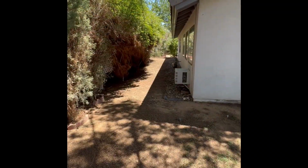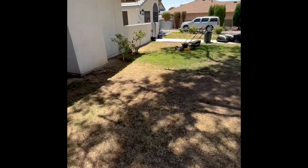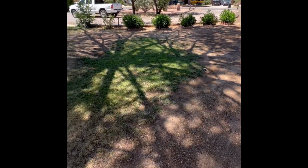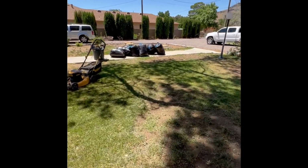Progress update. We raked all the pine needles from this side. Of course, they're still stuck in the vines. And this section of the front lawn. The grass needs some serious help. But maybe now that the needles are gone, it can get more water.